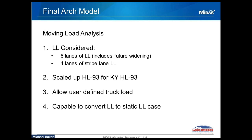In Kentucky Lake, a future 6 lanes of live load were used, which includes the future widening of the bridge. 4 lanes of live load are used for hanger loss analysis and also the tie fracture design. I'm going to talk about the hanger loss analysis later on. Midas has the capability to allow users to scale up and model different live loads that are not included in the live load library of Midas.